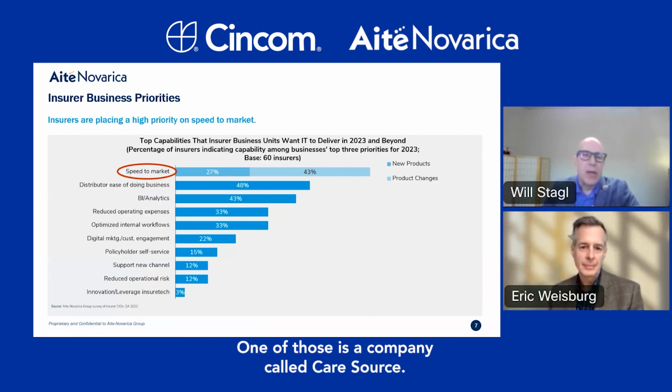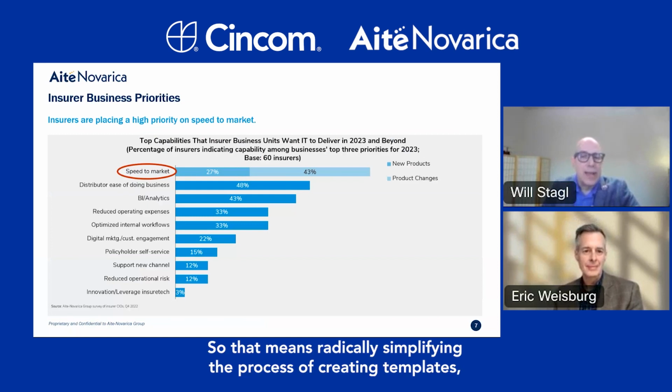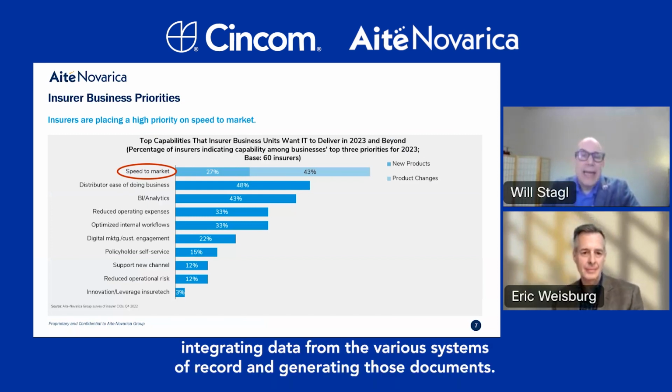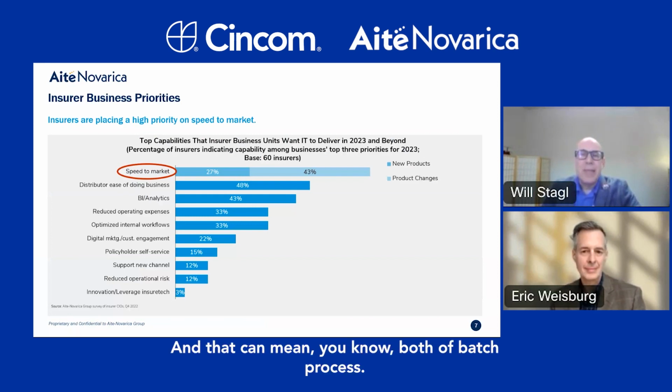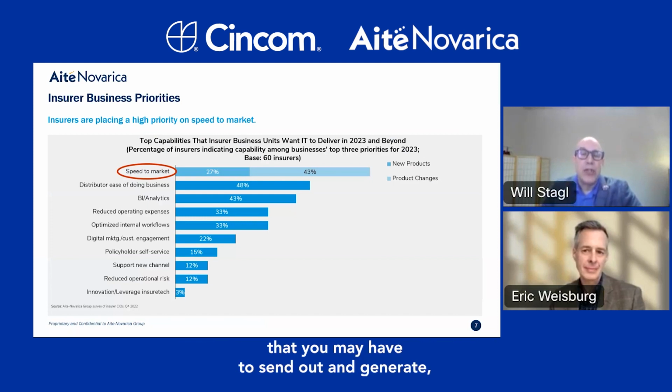One of those is a company called CareSource. So they're an Ohio-based health insurance provider. They reduced their document generation time from 12 minutes per document, right, down to less than 60 seconds. So that means radically simplifying the process of creating templates, integrating data from the various systems of record, and generating those documents. And that can mean both the batch process where you've got thousands of documents and hundreds of different types that you may have to send out and generate.